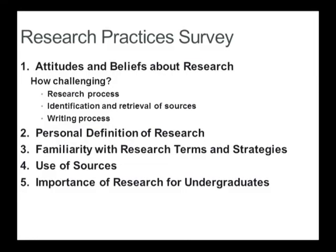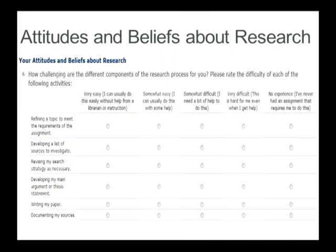I was working very closely with our campus writing coordinator on this project, and he wanted students to give their own personal definition of research, so it had some free text. That turned out to be a really wealthy mine of information, but I also wanted to know what they really know about research terms, about strategies, how to use sources, and we also asked them a question about the importance of research for undergraduates. So this is just a sample of what the survey looks like.